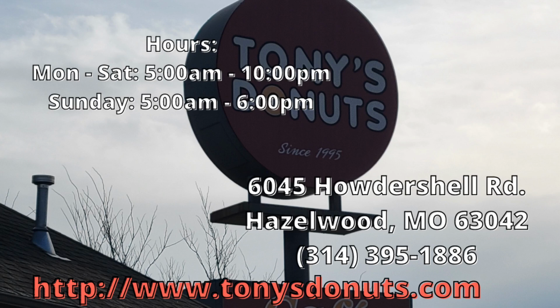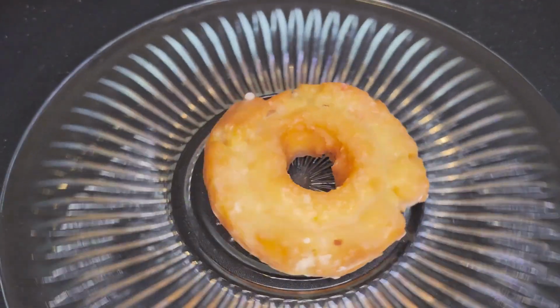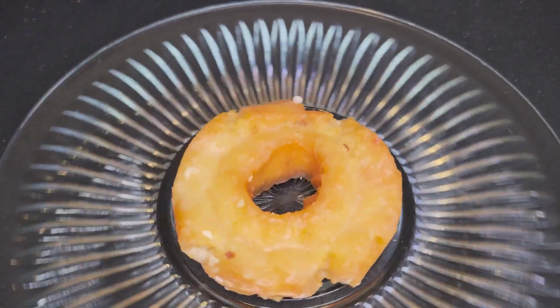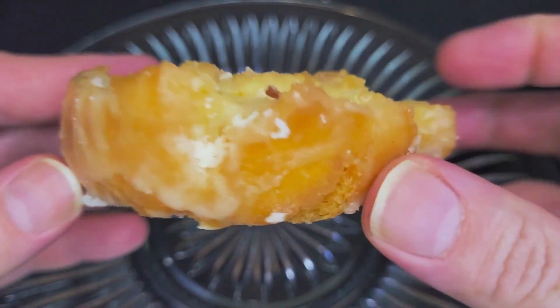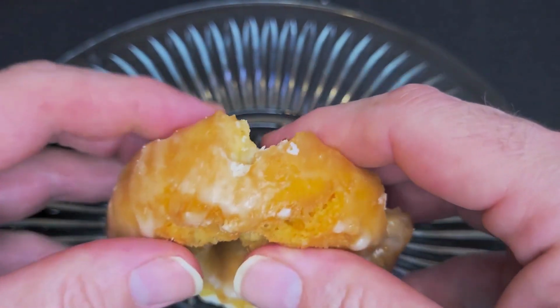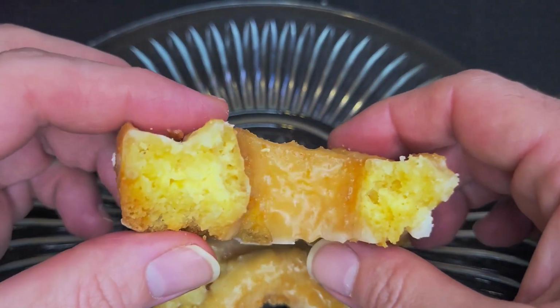After that, you've got to try the glazed sour cream old-fashioned from Tony's Donuts in Hazelwood. This is a fabulous donut. Crispy glaze on a nicely fried golden cake donut with a soft creamy center. It has a slightly tangy flavor that tastes amazing with all the sweetness coming from the glaze. Absolutely beautiful, just like the one from Maryland Heights.